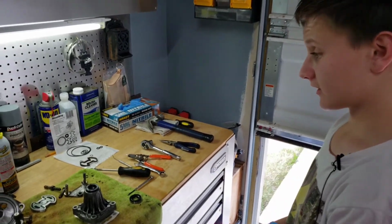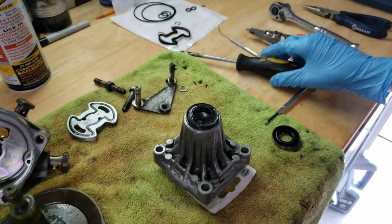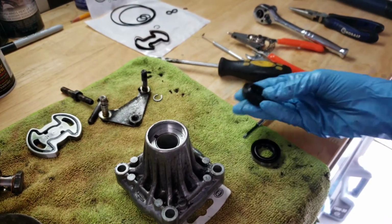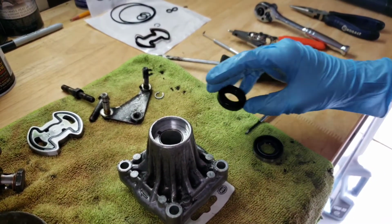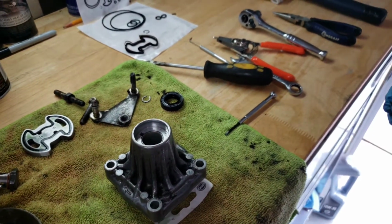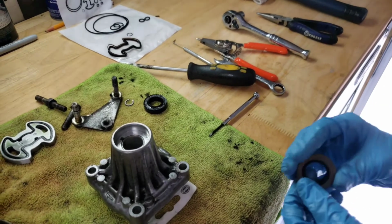Okay, so that was a bit harder than I thought it was going to be. We got it out with a screwdriver. We just popped it out, but that was not easy. It was really stuck in there, probably from sitting in there for 10 years. It probably did a bit of damage to it, or just made it stuck in there. Anyway, we have the brand new one right here.